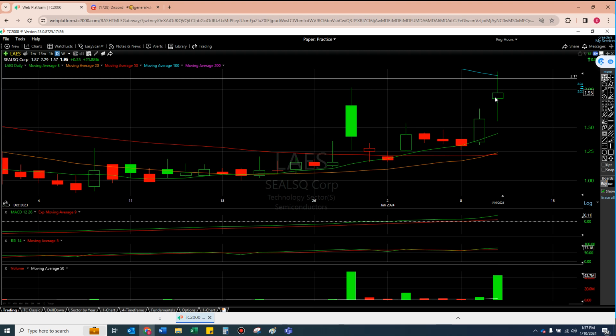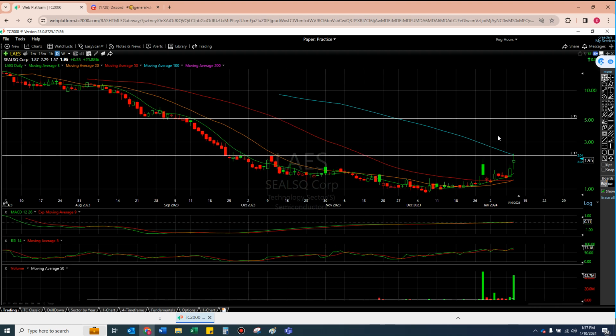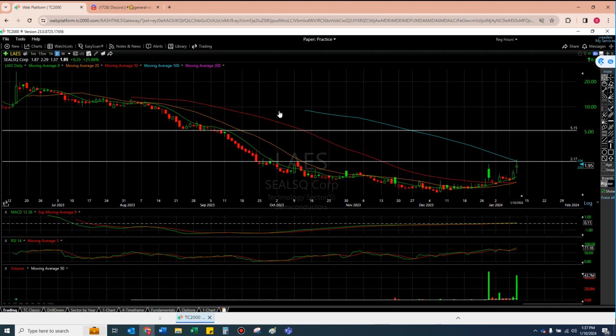I liked this doji. I did. I felt like this doji said, look, we're not ready to break the 100. It's way too fresh. It's way too new. But give me a little bit and let's go, okay?